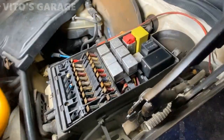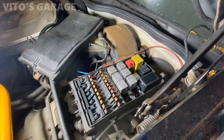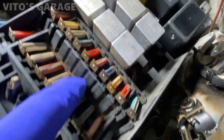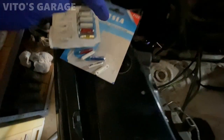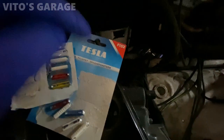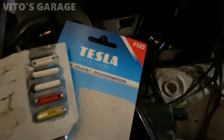All right, so we're gonna be changing these fuses. I'm gonna put new fuses in there because we have brand new ones. A lot of these are also corroded and everything, so we're gonna replace them with these brand new ones right there. Yeah, it's a weird name. For some reason it's Tesla, but it's also made in Czech Republic. So that's good stuff. It's not Chinese.